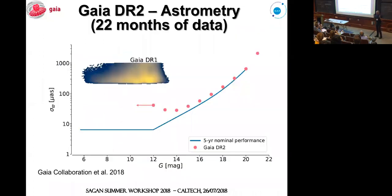The focus of the talk is astrometry, so let's get to the nitty-gritty of it all. The typical way of assessing the performance of the instrument is looking at the precision with which astrometric parameters are measured. And this is the plot of the precision in the parallax as a function of the brightness of the source. This is for Gaia DR2, this is Gaia DR1, and this is what you expect to see at the end of the mission. The great news is that for relatively faint objects, say 14 or up to the faint end limit of the survey, we're already pretty close to what we expect for the end of the mission after just less than 2 years of observation.